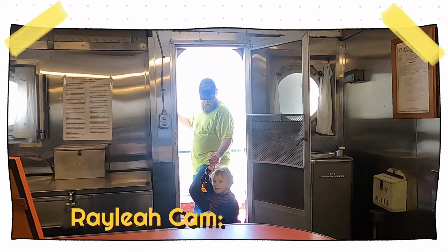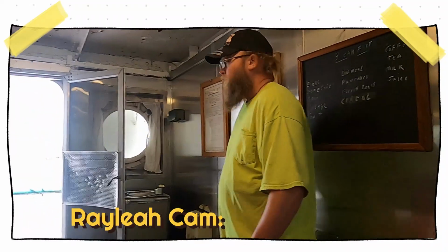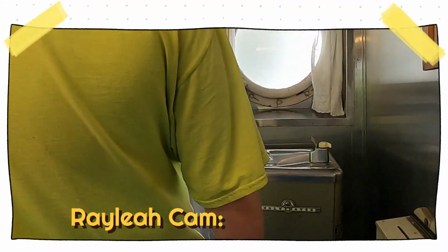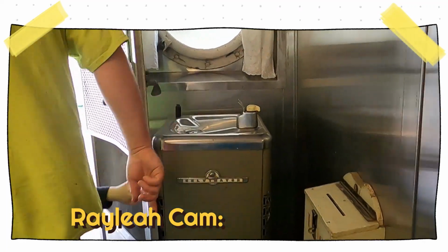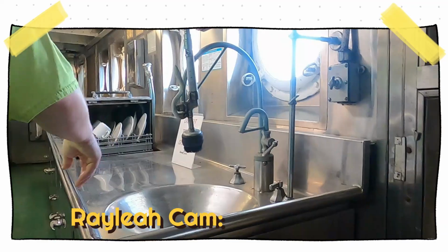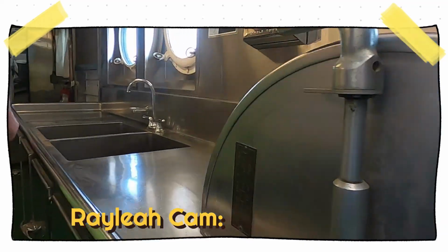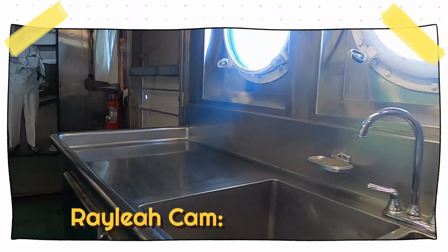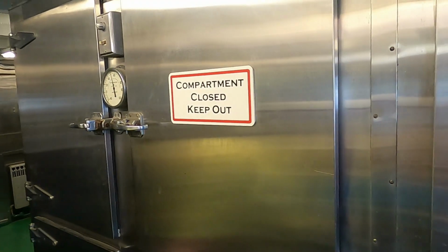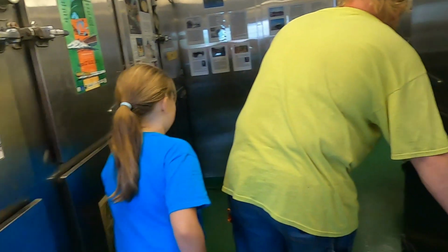They weren't made for the short legs, were they? Must have had height requirements to come this way. You think that was factory? It's a Kelvinator. Really? Was it standard? Don't touch. Give me your hand. They left food in there. Compartments closed. Keep out. And he just opened it.